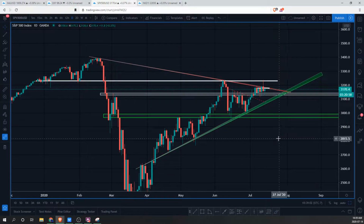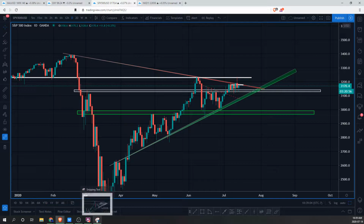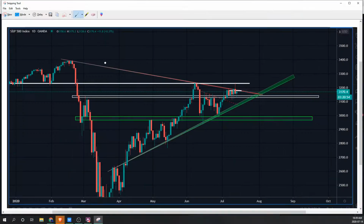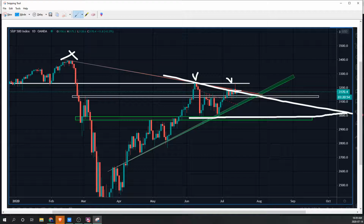So if you do get a move to the downside, that would indicate that it's very risk off. And then the next structure that we would look for is an anchor point. 1, 2, draw that zone all the way down in this nice horizontal zone. So that would be creating a potential descending triangle, which isn't fantastic for the bulls.